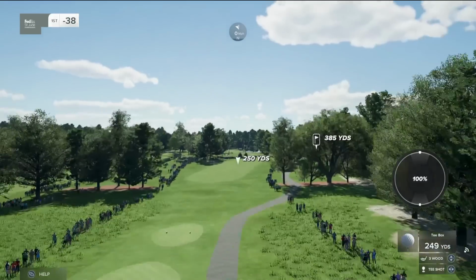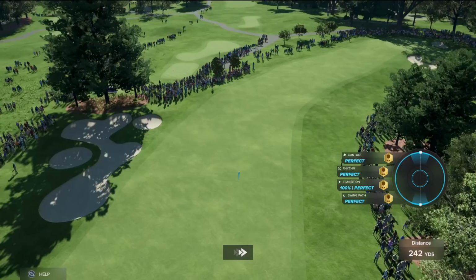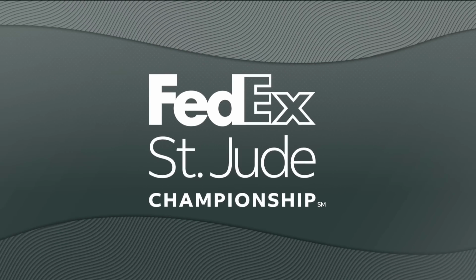Nice opening hole. Let's go out to the par 4 second. Sneaky little tee shot here. You want to favor the left-hand side off the tee, but avoid those bunkers. So players will inadvertently bail out to the right, find some deep rough, which is going to cause a host of problems. All right, John, what do you have for us?